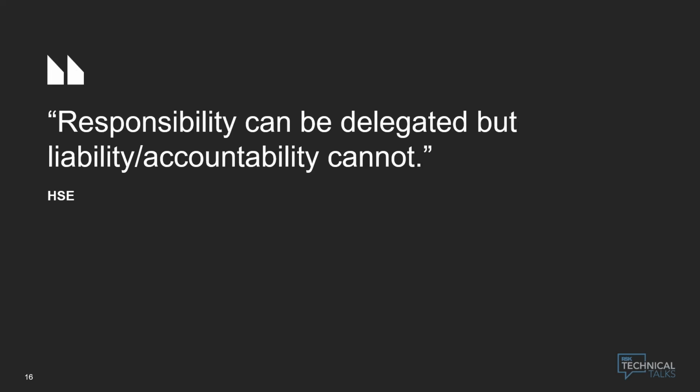Here's a phrase that I quite like when we talk about who's in charge of Legionella control on premises: responsibility can be delegated, but liability or accountability cannot. What we talk about there is if you're using a contractor to provide some of the services for Legionella control on your site, you are still liable to check that they are performing those tasks correctly, and ultimately that liability still lies with you.